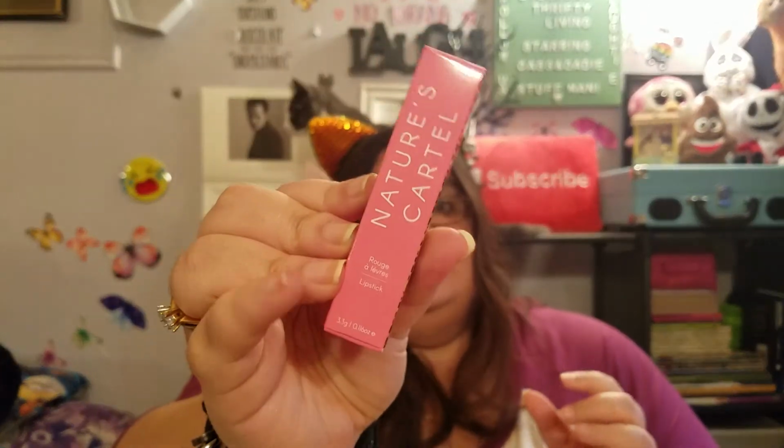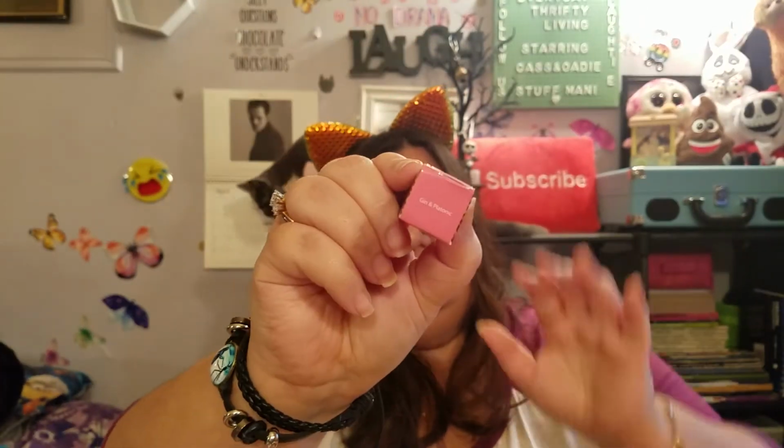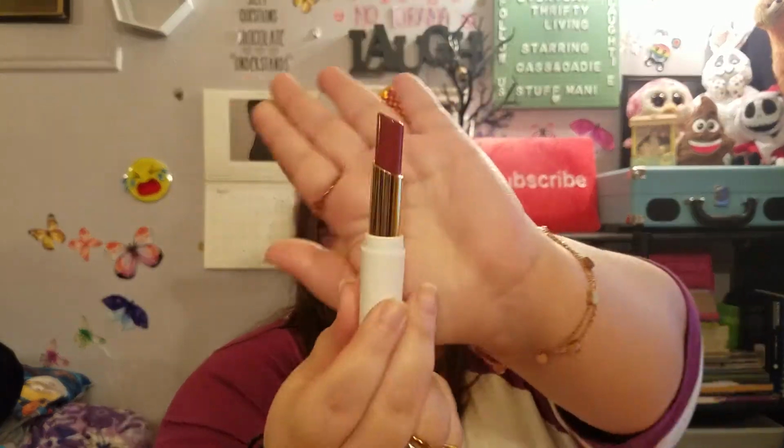This is a Nature's Cartel lipstick in the shade Gin and Platonics. This is the lipstick, and that's what the shade is. Gin and Platonic. Can you drink it? Okay, so that's what the bottle looks like. The bottle looks like plastic. Gin and tonic. Oh, wow, that's not a lot of lipstick. That's not a lot of lipstick. No, it's not. So that's what the lipstick is.